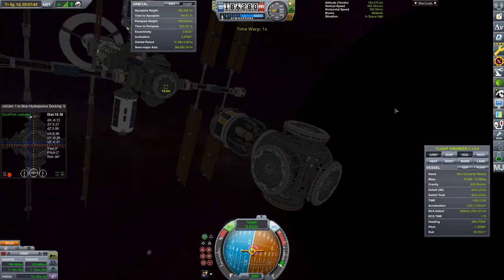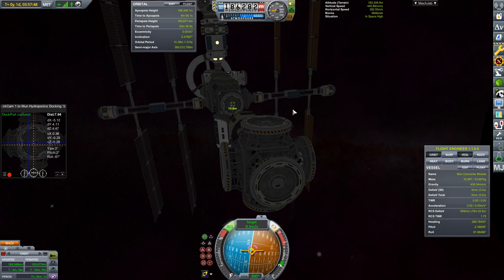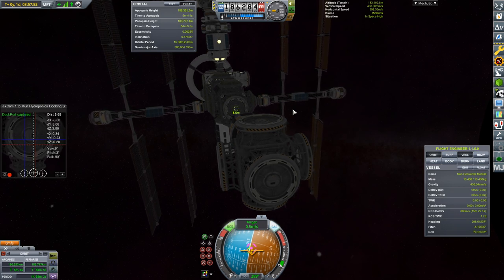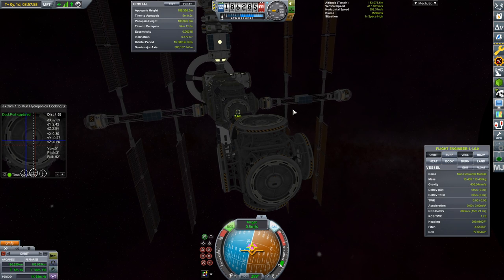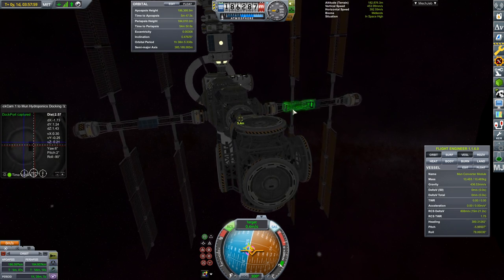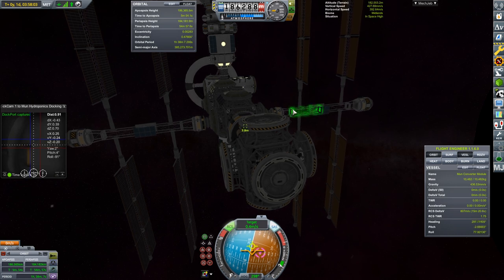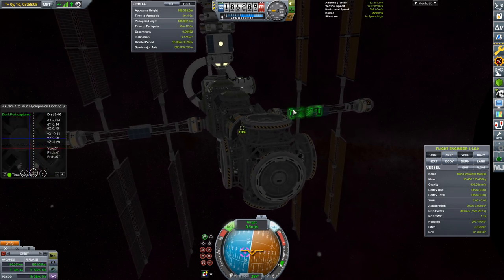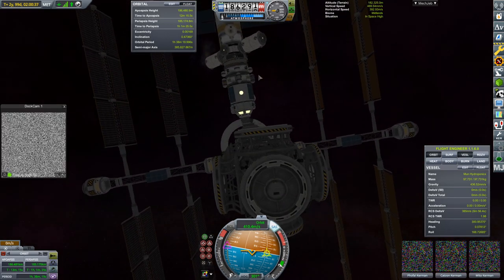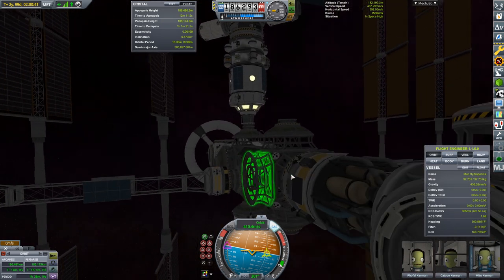I mean, I think I might be pretty much right on target. Adjustments. Okay, we're docked. But I didn't quite get rotated how I like. Let me see if I can fix that.